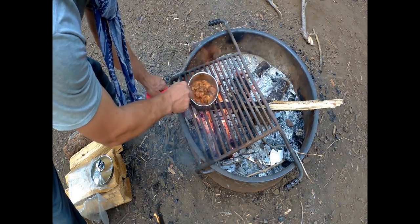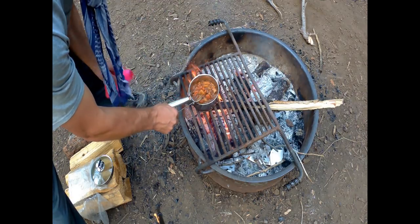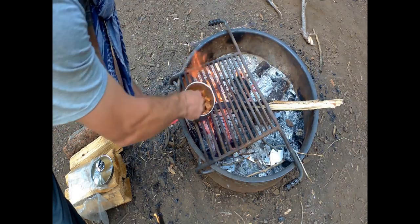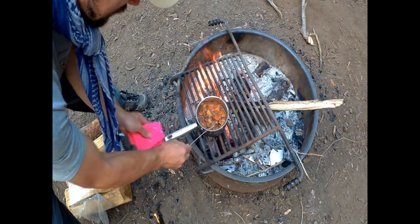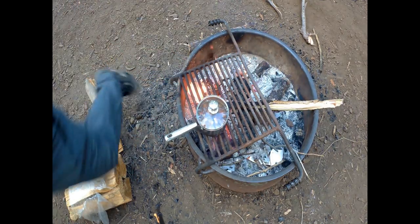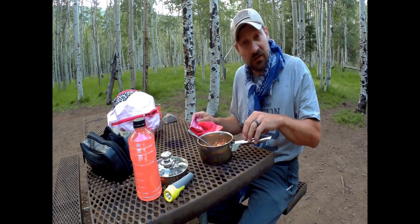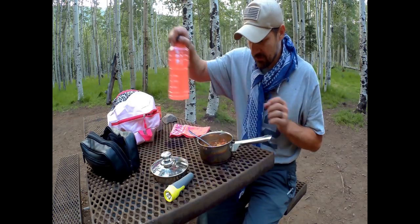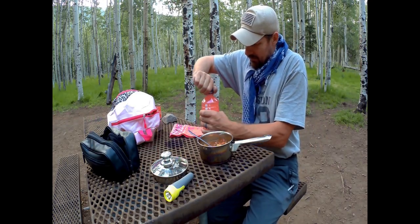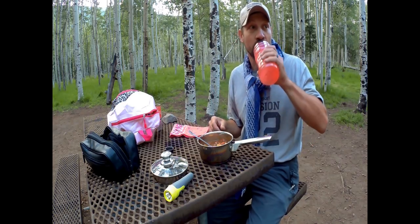Look at that. Oh, that's kind of starting to be delicious. I can't wait. I'm hungry. So I'm going to move it back here, put this lid back on, just let it kind of heat up. I'm probably going to take a drill bit and maybe drill some holes to dissipate the heat. I'll probably do that when I get home. So let's take a taste of this strawberry lemonade. Let's see what that's like.